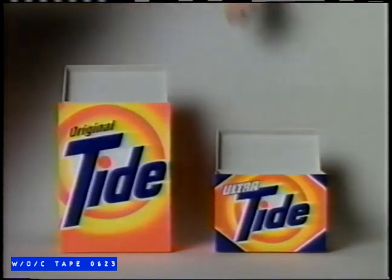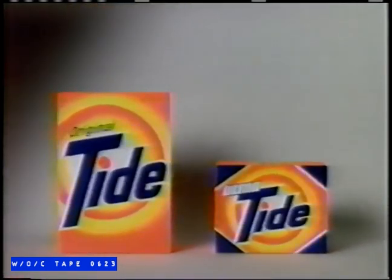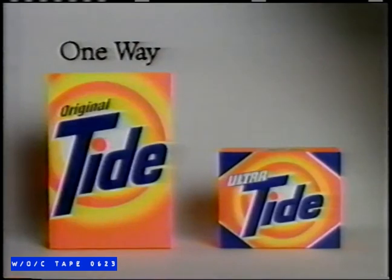Original Tide or Compact Ultra Tide? Which gets clothes cleaner? Both win. Because on Tough Stuff, Tide gets clothes cleaner, one way or the other.